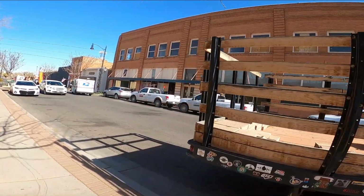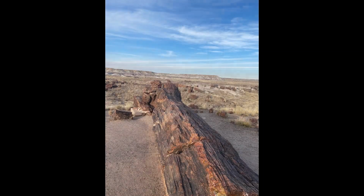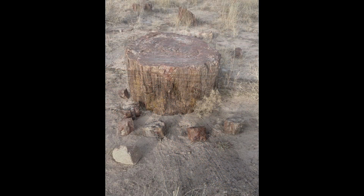Your license or a temp? Oh, good. Your tab. We didn't stay very long in Winslow this time around. We've been there before. We hit the road and we drove to the Petrified Forest National Park.